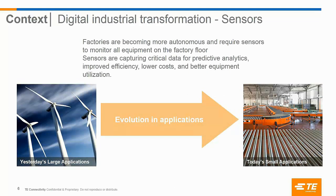What we're seeing today is that typical condition monitoring applications in the past have focused on very expensive machinery, where downtime could cost millions of dollars to replace the equipment, and you typically would associate that with big power generation equipment, turbines, where it was necessary to monitor these costly machineries in order to prevent downtime.